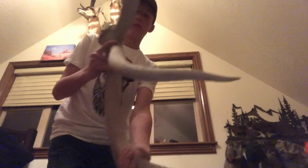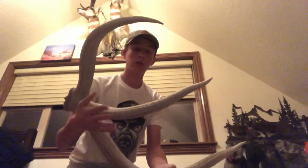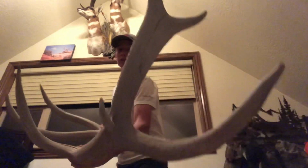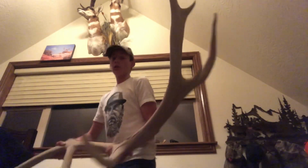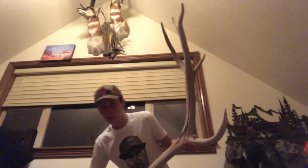Let me flip this around. Just look at that. That's like 23 inches right there, as the G2 is. Just a sweet elk shed. Lots of character going on back there. Cheaters. He's a 5-point main frame with 2 cheaters. Just a stud. So here's for comparison.